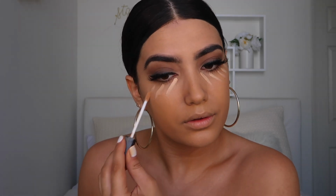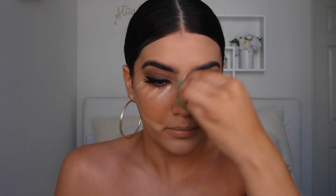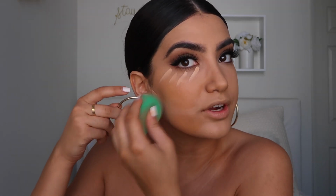For concealer, I'm taking my NARS Creamy Concealer in the shade Custard. And I'm not going to cream contour today, I'm going to just do it with powders, so that's why I'm putting my concealer on before I do my cream contour. Usually if I was doing it, I would do my contour first. That way it's a lot easier to clean up the harsh lines with your concealer, and it makes your cheekbone look a lot more sharp.